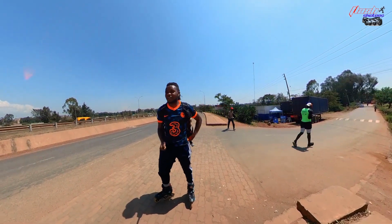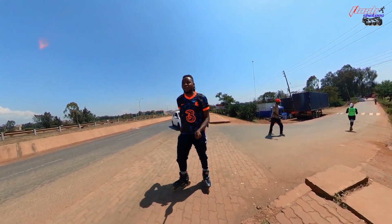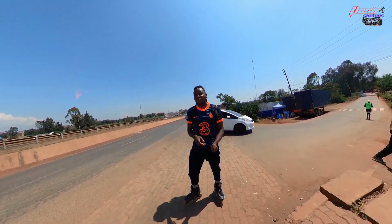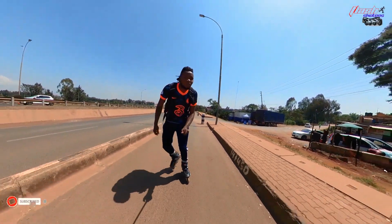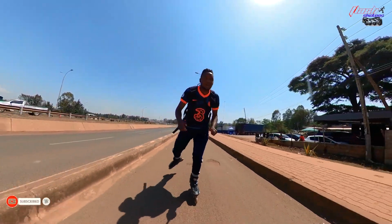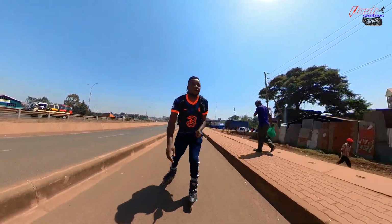Let's go and explore some area that I missed, or I just go straight. To avoid shooting the same place twice, I'll go straight. This is the Thika road.